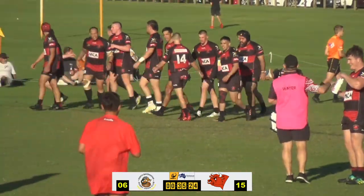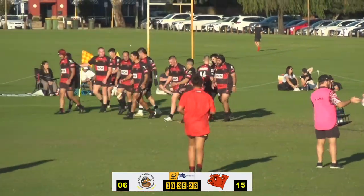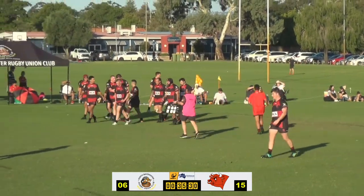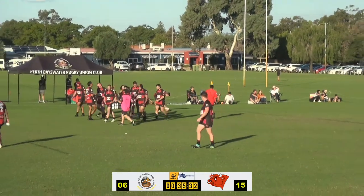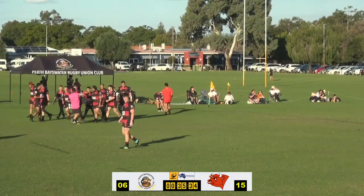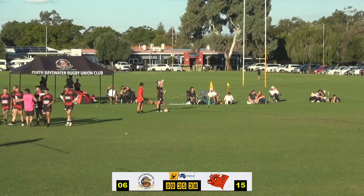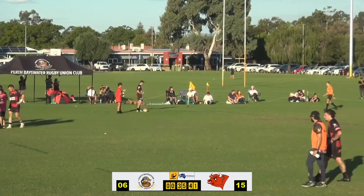Pushed and pushed and pushed, and the scrum half managed to work his way around. For sure, I think I'll have a look at it. I didn't see any of those. Fantastic run. So I understand where you're coming from. Set up that try. Kalamunda.